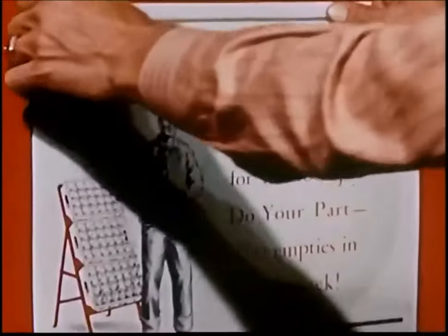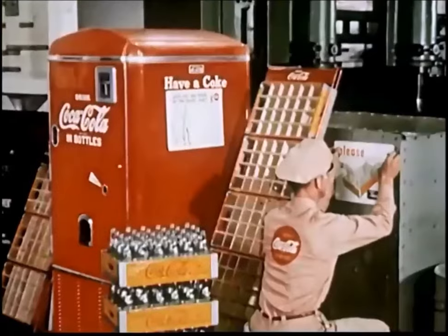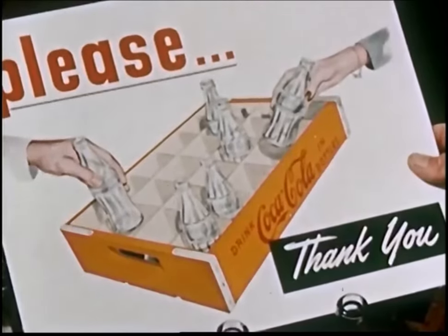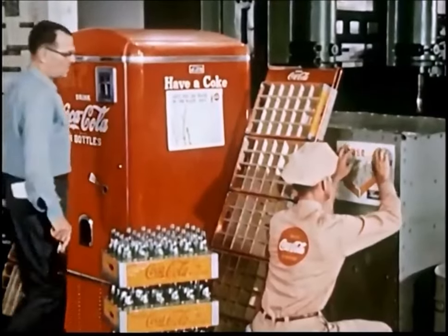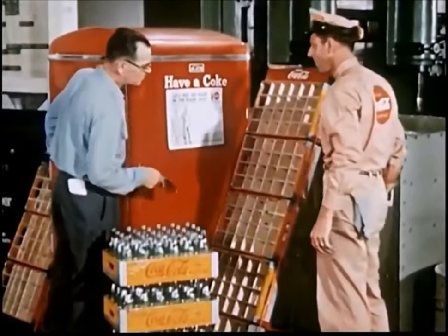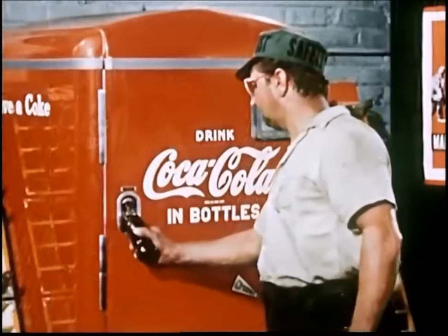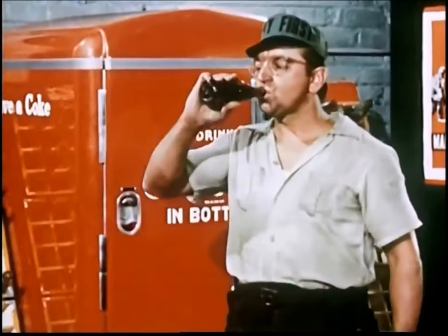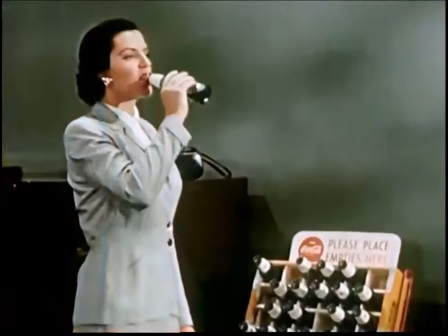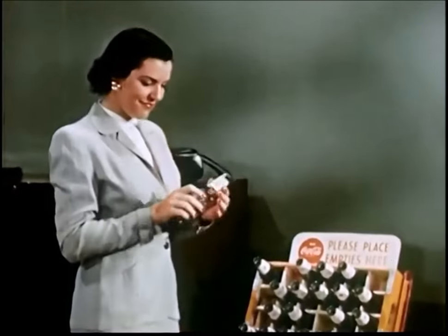So, let's put them back in the rack, Mac. Please, that is. The convenience and pleasure of having ice-cold refreshment at work is for all the folks on the job. And it's part of everybody's job to protect that convenience for themselves and all the others who enjoy it, by putting the bottles back in the rack.